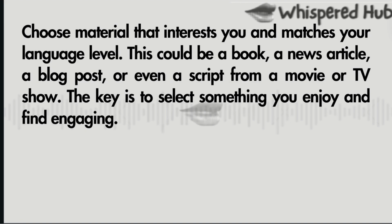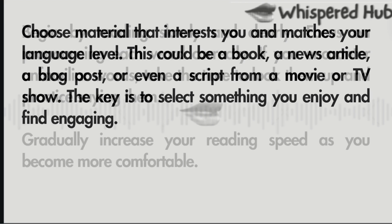Choose material that interests you and matches your language level. This could be a book, a news article, a blog post, or even a script from a movie or TV show. The key is to select something you enjoy and find engaging.